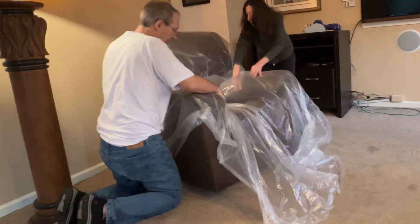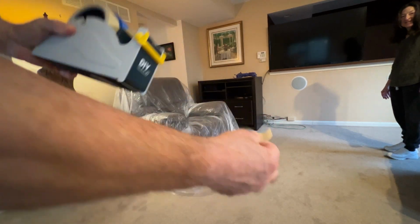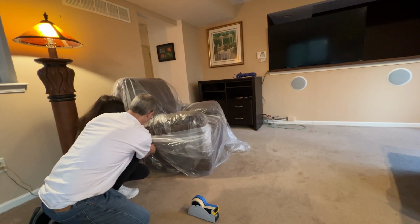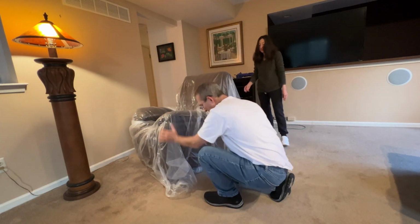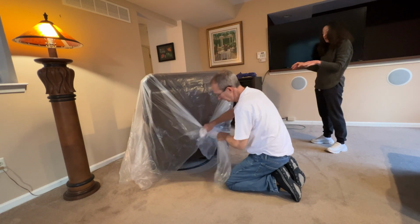In preparation for the mess that might become airborne, removing the tile floor, we are upping our dust protection game. These are 9-foot by 12-foot plastic sheets that I bought at the Home Depot. 12 rolls cost me about $26.